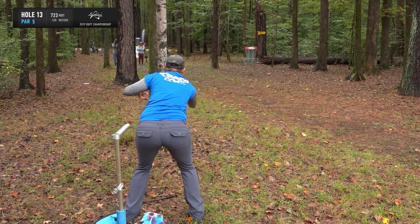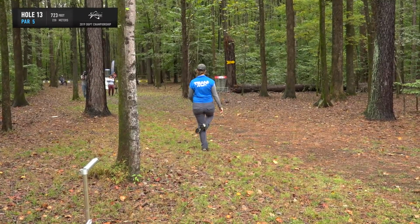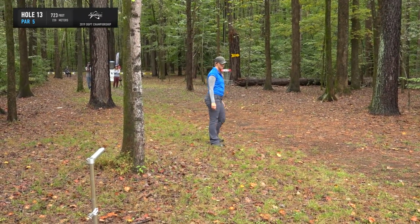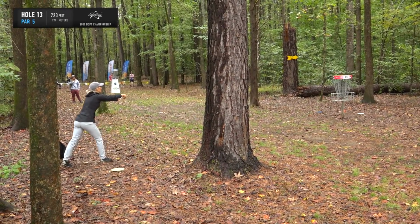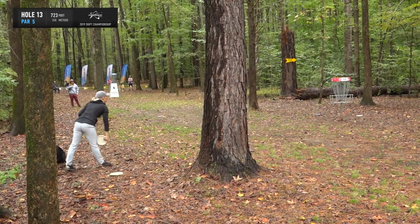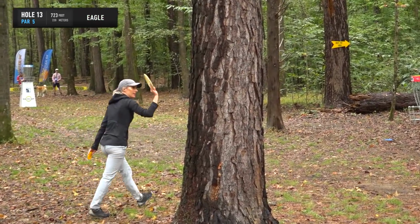Wow. Sarah's for birdie. It looked like she liked it a little. Yeah, usually it's just the distance that's the problem. Okay. And it looked like she got the distance on that one, but just a little right. And for a huge... Oh, wow. And she drops it in there.